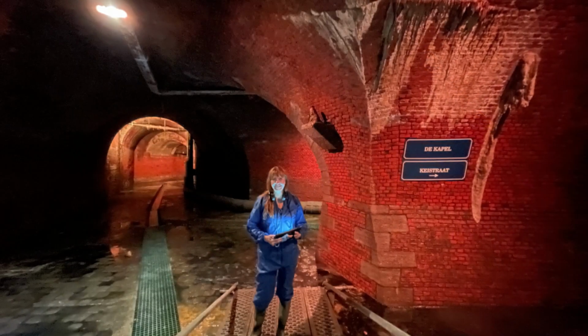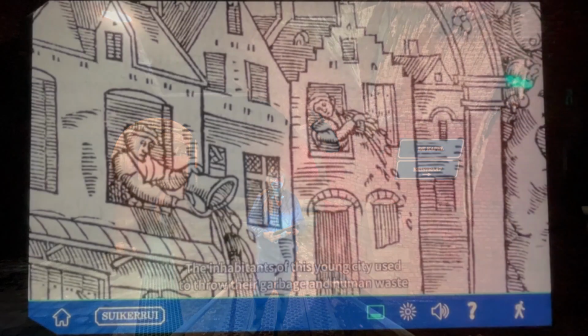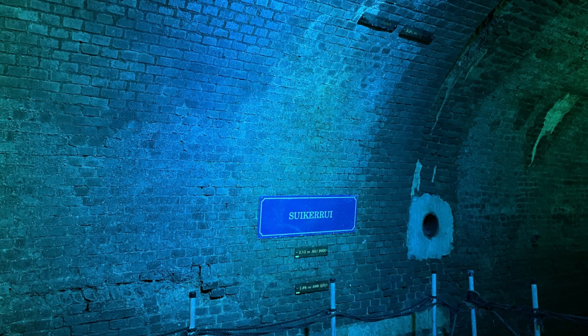At each stop, the guide will briefly explain some background, and then you'll watch a short video on your tablet with more information. Unfortunately, the audio is only in Dutch, but they do offer subtitles in both English and French. Once you're in the tunnels, the first stop will be Chocolatiers. Here you'll see some markers of flooding levels from years past, as the tunnels were used both as sewers and flood control.